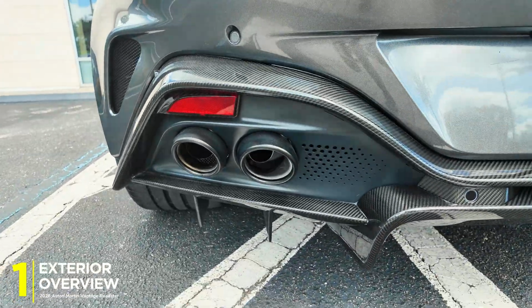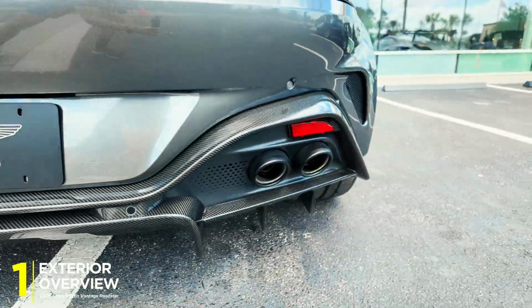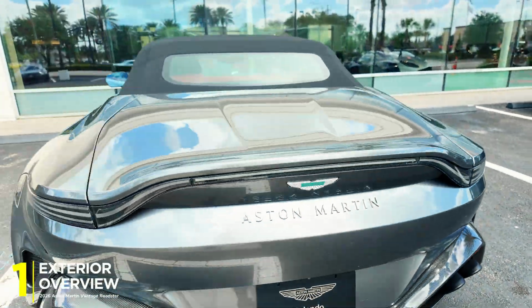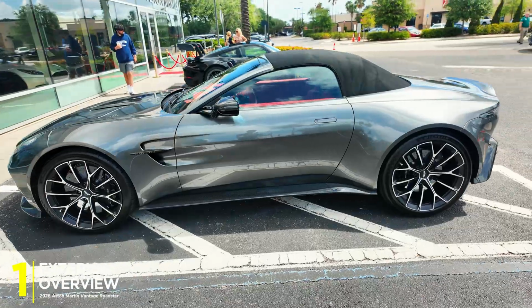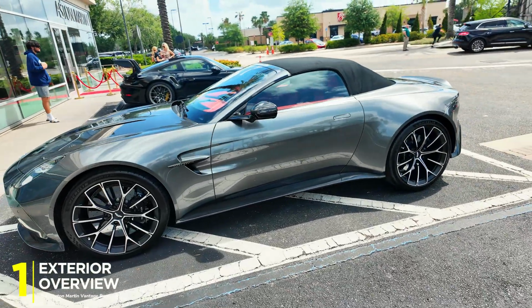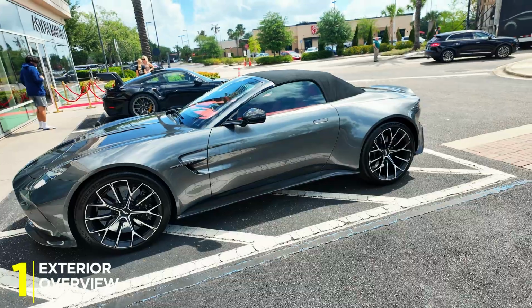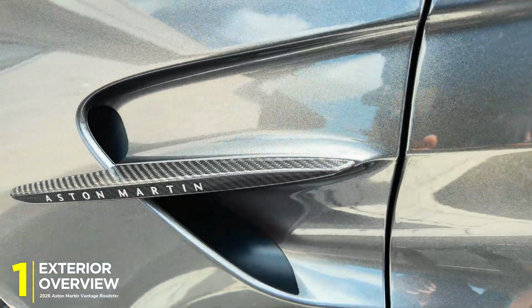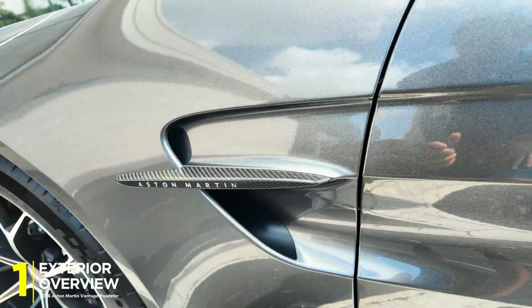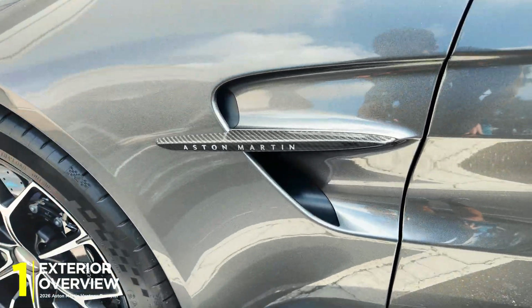You guys also get to see the massive tailpipes, the quad pipes in the rear. And of course, that gorgeous design. I find it's very similar to the previous generation convertible. Of course, I'd love to see this with the top down. We get to see also the new design side vents with the Aston Martin script.